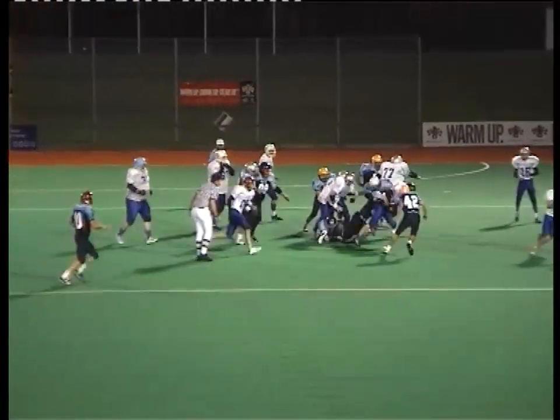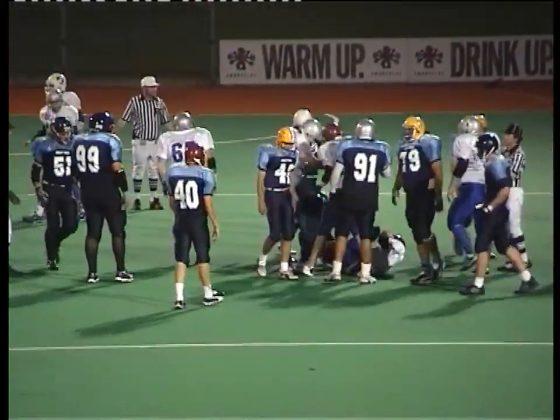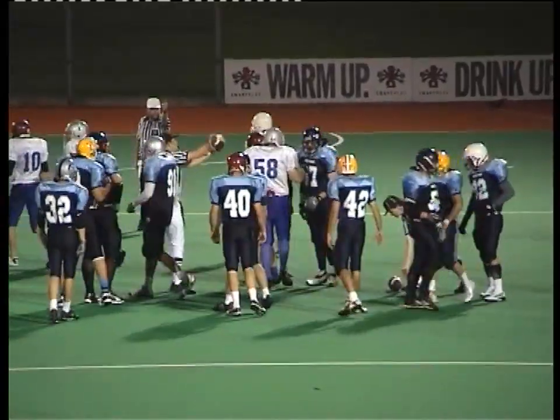And off to the fullback, straight over the left-hand side. Gain solid yardage there. He's down to around the 40-yard line. That's number 44 on the carry.